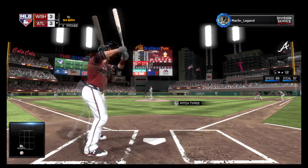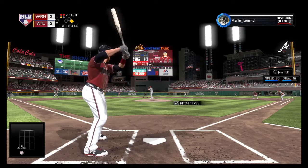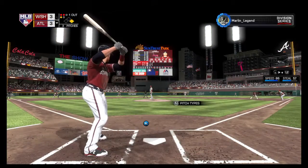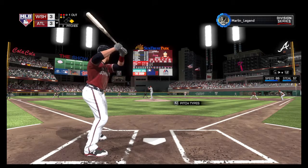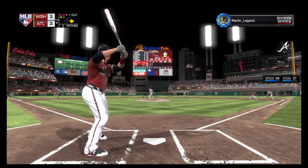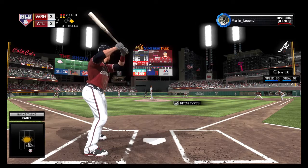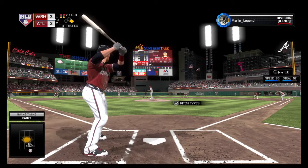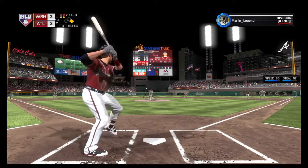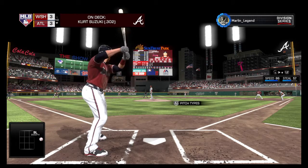Lays off the slider that time, 2-1. Before the pitch, a check on that winning run at first. Possible winning run on first, one man away. To 2-2 now. Here's the 2-2 pitch. Won't commit on the slider, good patience, and it's full, 3-2.